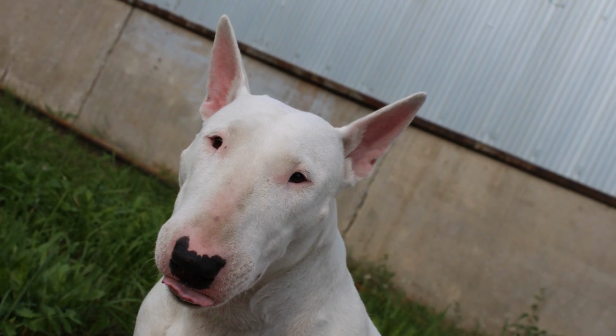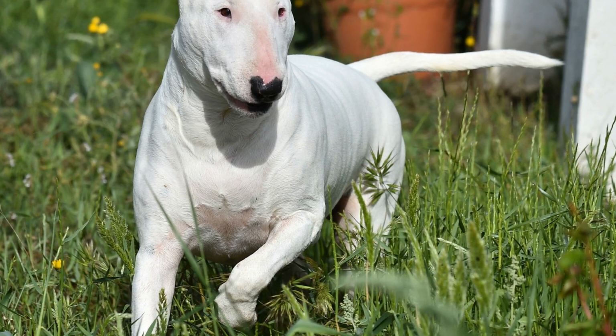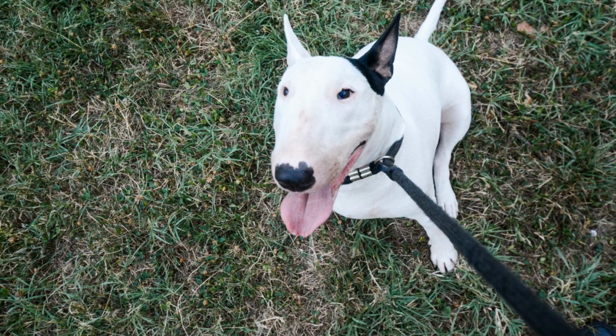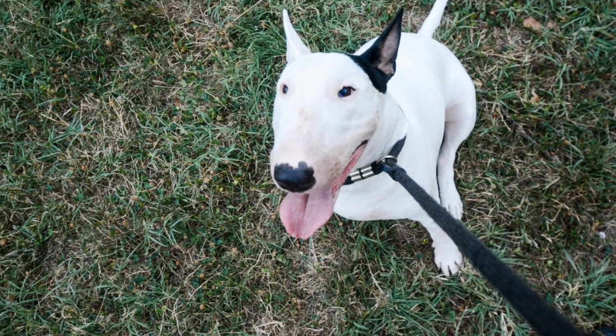Hip dysplasia is a condition characterized by the abnormal development of the hip joint. It occurs when the hip socket is shallow or poorly formed, causing the thigh bone to not fit snugly into the socket. This results in the joint rubbing and grinding, leading to damage, inflammation, and eventually osteoarthritis.